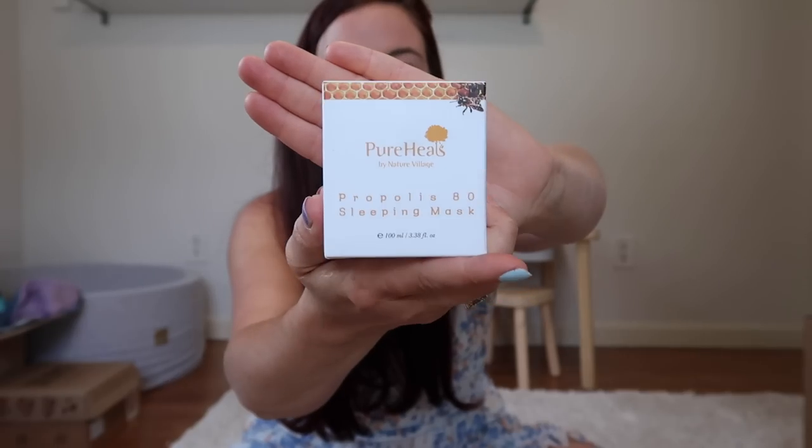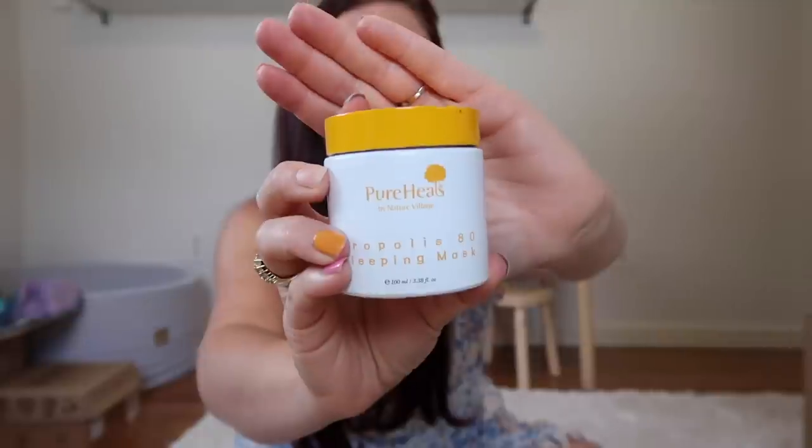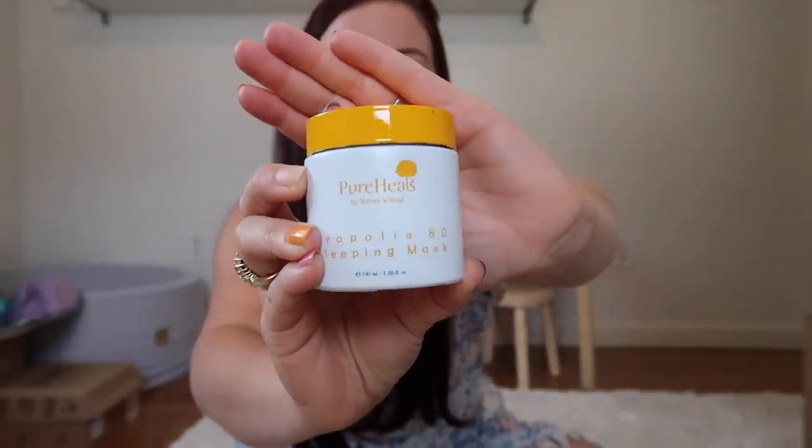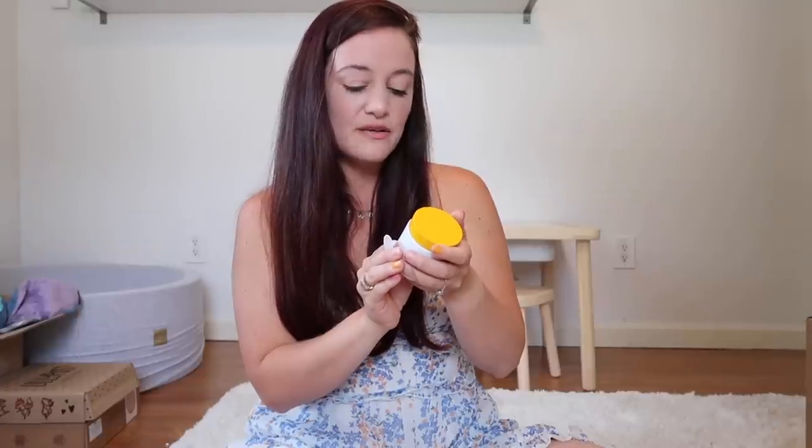The first thing is the Pure Heals Natural Village, Nature Village, and this is a sleeping mask. I love me a good sleeping mask. Let's open it up and see what the actual product looks like. Oh, it's actually really, really nice. It's not plasticky, it's not glass, it's kind of something in between. So this is a little sleeping mask, and then it comes with this little spatula, and it is enriched with honeybee extract, provides full nourishment and glowing skin for tired skin while you sleep. Me. I have a 13-month-old at home.